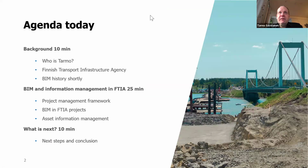My agenda is like this: a little bit about background about me and FTIA and the BIM history in Finland. Then more about BIM and information management in FTIA, especially in the project view. And then in the end, what is next, next steps and conclusions. And I hope we have time to discuss in the end with some questions.